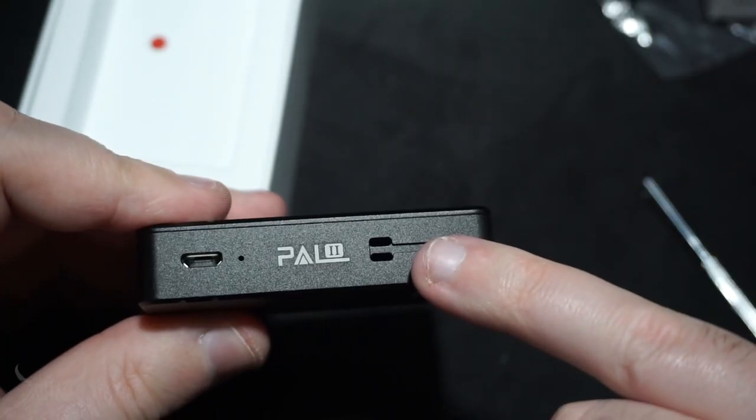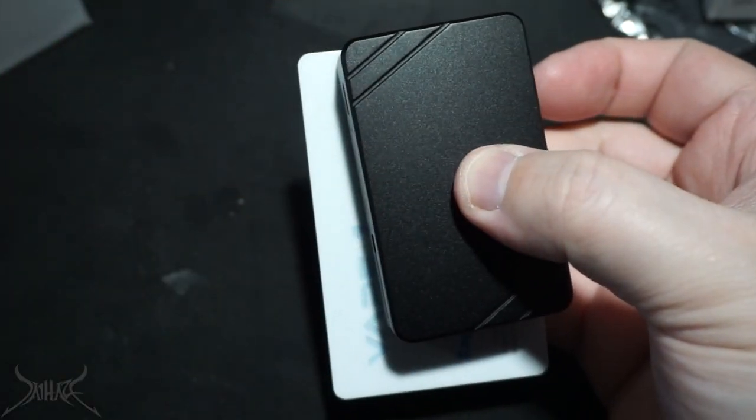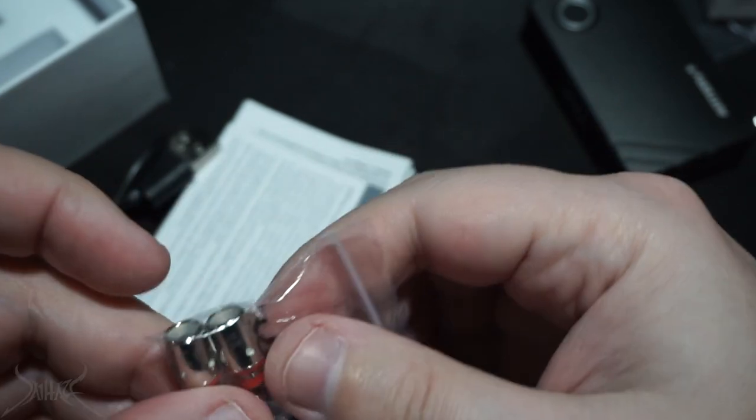There's your airflow for said pod, micro USB to charge it. This is the same size as a credit card. You can see the size difference. It's much smaller than a credit card, but it is a lot fatter. Two coils on the bottom. I was very much unaware of that.